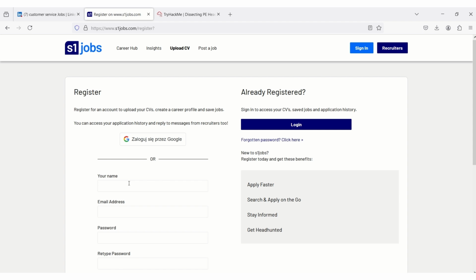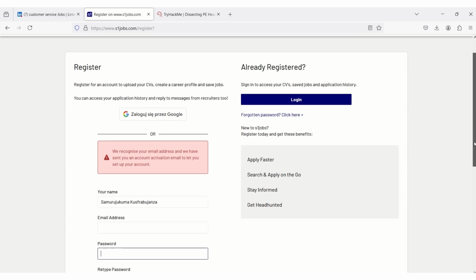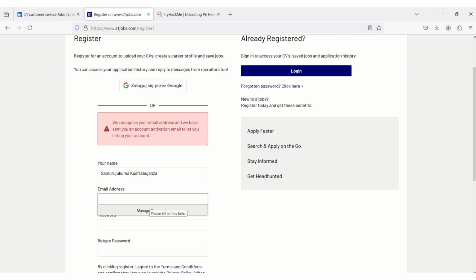And to create an account, I will put my name here. And for the email, that's the email. And then I'll put a password. We recognize your email address, and we have sent you an account activation email to let you set up your account. So, guys, I used a dummy email, so if it was a real email, I would now just log into the email, pick up the activation email link here, and then I'll be ready to go.